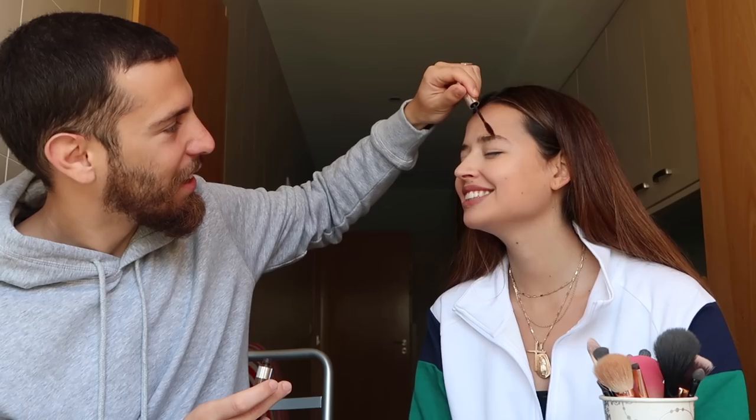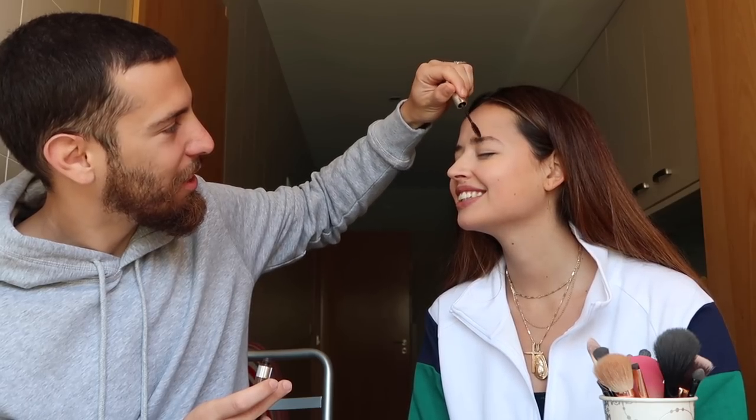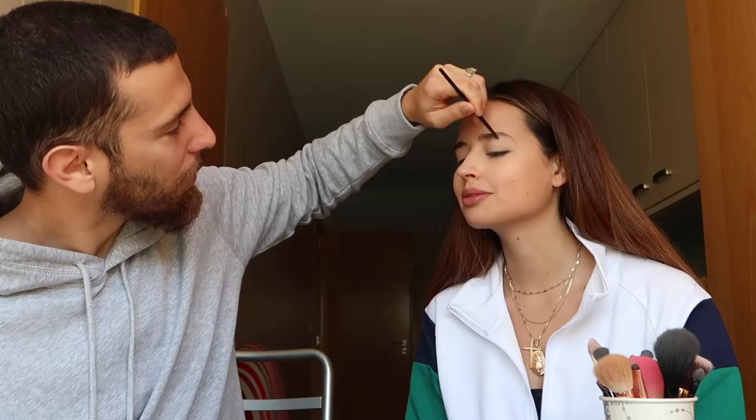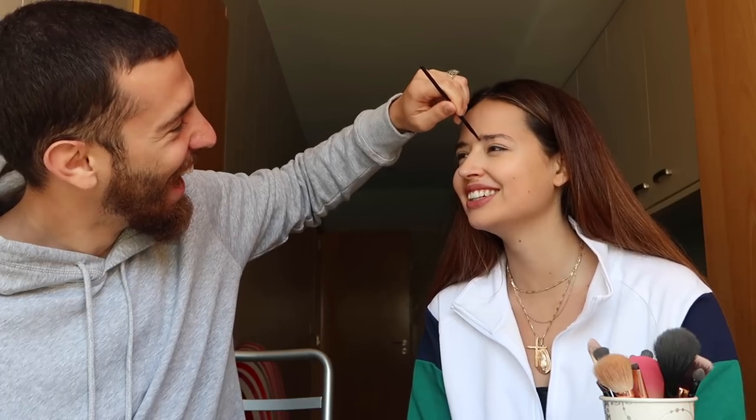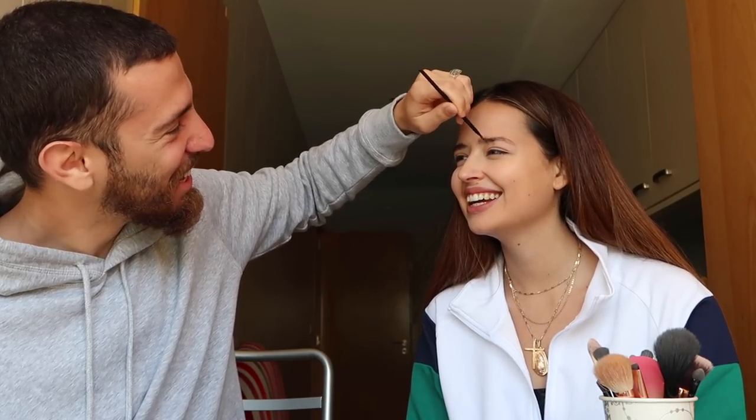No. Tinted brow gel. Oh my god. Let's do brows. You're so gentle. Oh my god. Oops. What did you do? Is it doing anything? It's ruining her face. Oh no. To clean. Oh, it's just the right brush though. What are you doing? I messed everything up.